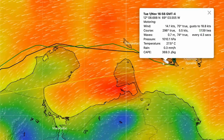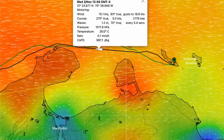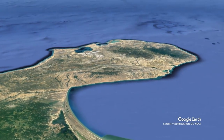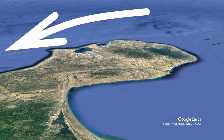Normally winds are strong, still trade winds, so 15 to 20 knots average. But then the difficult part kicks in. On Colombia you've got the Cabo de Vela. In Spanish that means Cape of Wind. So they named it for a reason. It's a sand mountain where the wind can accelerate.